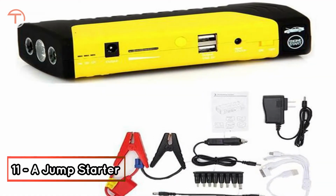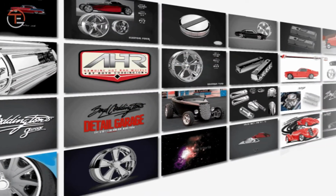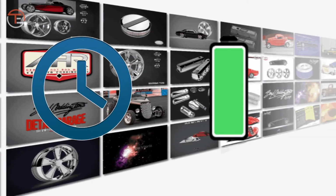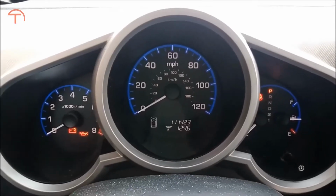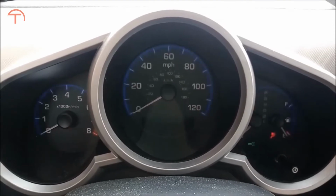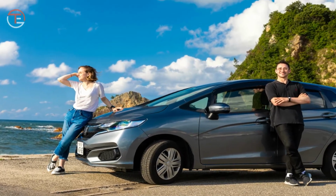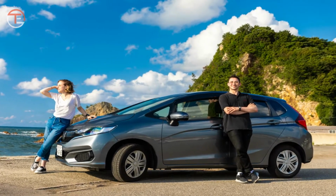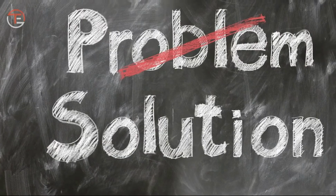Number 11, a jump starter. Most experts believe that the jump starter should be on the top of any must-have car accessories list, as it can save you a lot of time and energy. When you are on a road trip to the country area or through desert areas, the certainty of finding a person that will give you a jump if you need it is very low. Even if you find a person driving through these areas, chances of them stopping to help you are well below half. The only solution that can save you from this desperate situation is the jump starter kit.